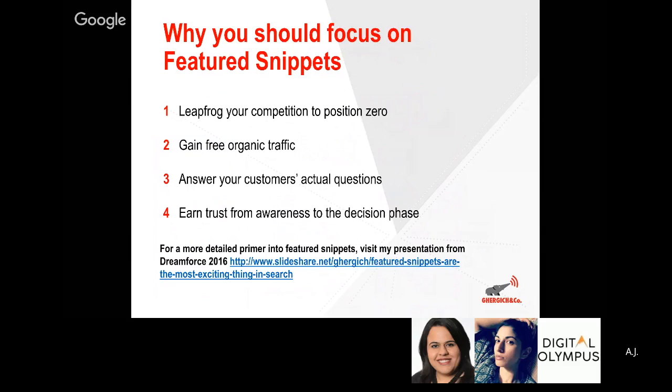The other thing is that you can get featured snippets throughout the purchasing cycle. You can earn them all the way from awareness through the decision phase, where awareness might be somebody searching for, what the heck is this? And then the decision phase is, hey, can I compare the price of XYZ to another company? All of those tend to have featured snippets, and they're all sitting there waiting for you to earn them.